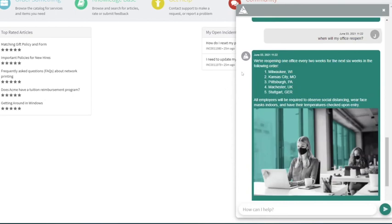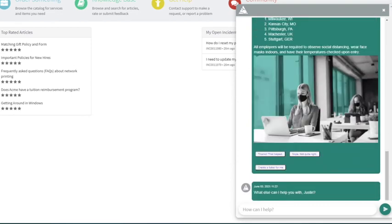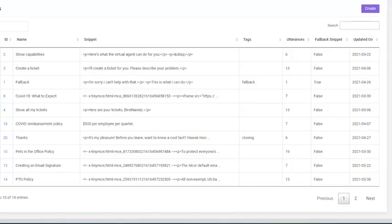So it's a very time efficient and a very easy solution, instead of waiting on the phone and dealing with the help desk, which can get quite busy at times. So now let's jump into the admin section of PeopleReign itself here.